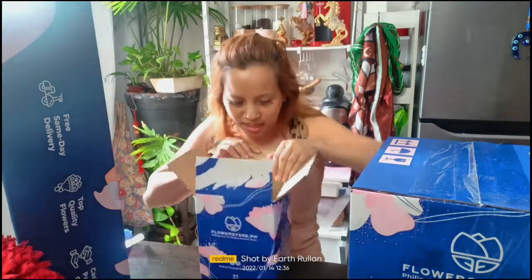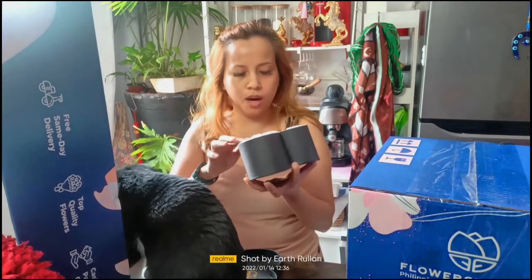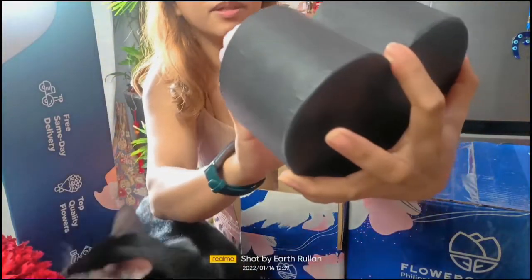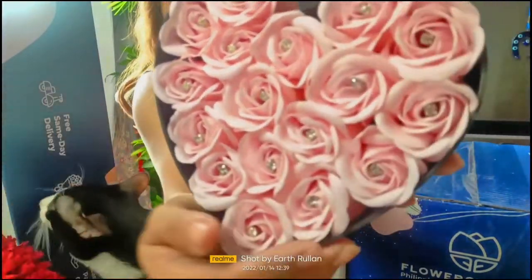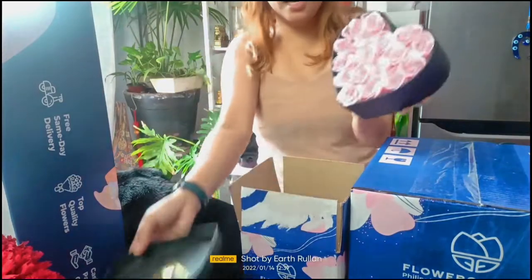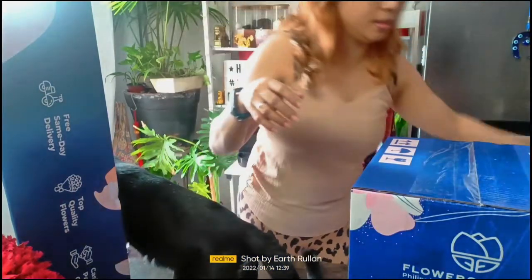It's a heart shape thing. Ta-da! Wow! Wow, look at that! Oh man! It's so pretty! Parang, ano ba yan? Diamonds ba yan? Na nandiyan? Kita mo ba? Diamonds and roses. Pink roses. Ang ganda! Come on! That's the small box. Now the second box.